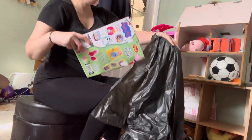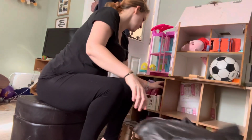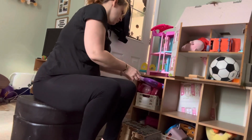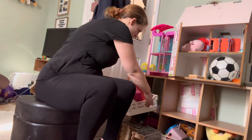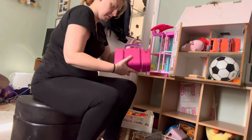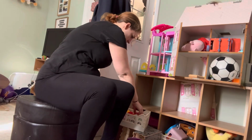I actually didn't sort through her teddies. That's something I should do. I'm sure one or two of those can go. She has got a few toys in her room, but not many, so I should sort through them. She's got her blocks under her bed and some random toys.